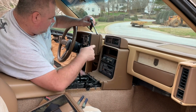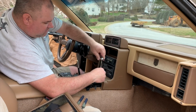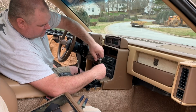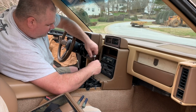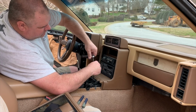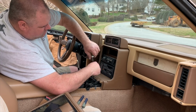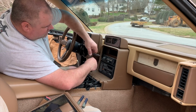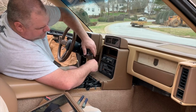Why am I using the impact on some and not the others? Because some of this plastic, especially on the center stack, is extremely brittle, and it will crack, and it's already cracked. You just got to be really, really, really careful with this stuff. And it's easier to feel the torque using a ratchet.